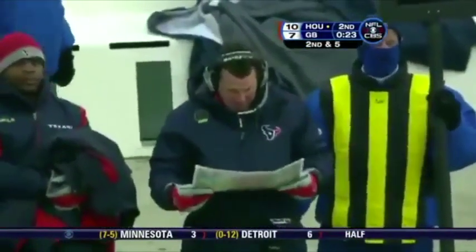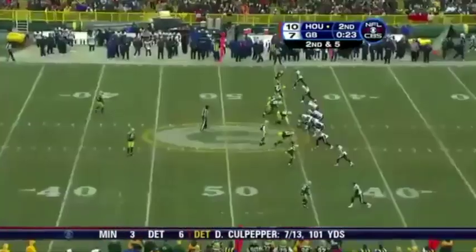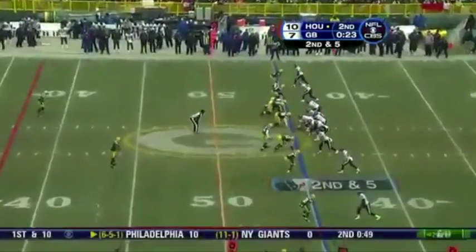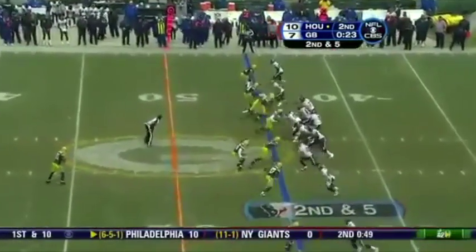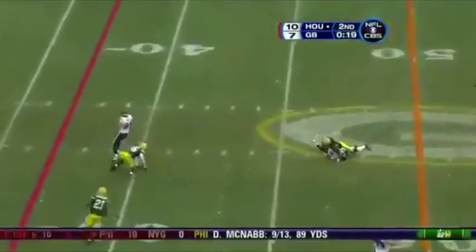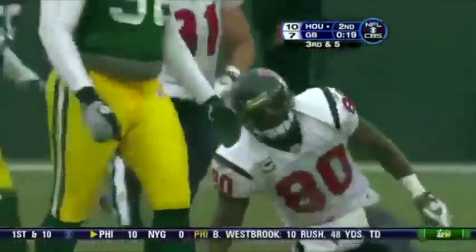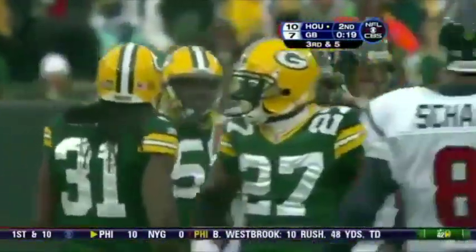It is so cold. 2nd down and 5 at the 45 for Matt Schaub, who's thrown an interception in the first half. Empty backfield, 4 receivers. Schaub over the middle, incomplete. Andre Johnson, the intended receiver. Al Harris jumps on his back. And that brings up 3rd down.